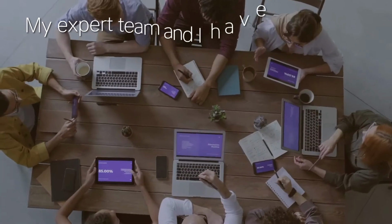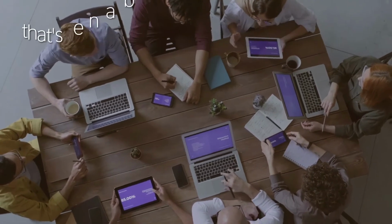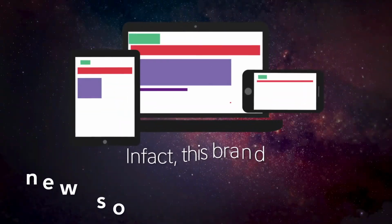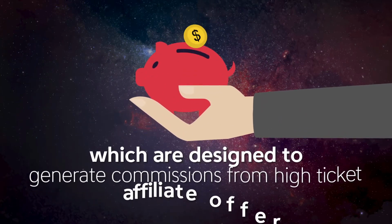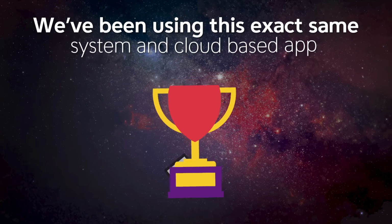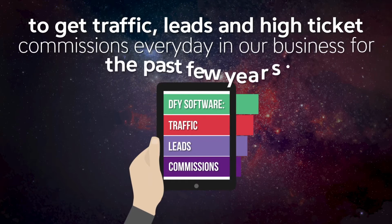My expert team and I have developed a brand new, never-before-seen cloud-based software that's enabled us to generate free traffic with just a few clicks. In fact, this brand new software even creates multiple done-for-you profit sites which are designed to generate commissions from high-ticket affiliate offers. We've been using this exact same system and cloud-based app to get traffic, leads, and high-ticket commissions every day in our business for the past few years.